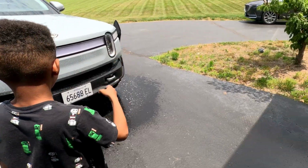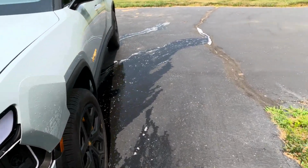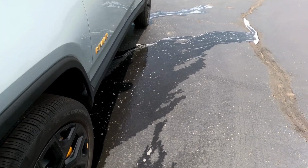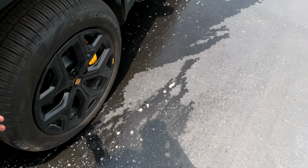We can let it go, huh? Your charger. Oh man, I forgot I don't have it on car wash mode. It's not closing. That's interesting.